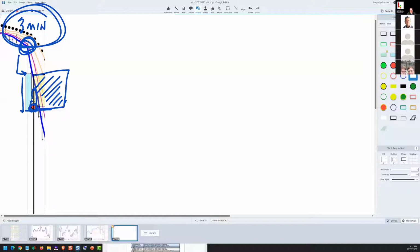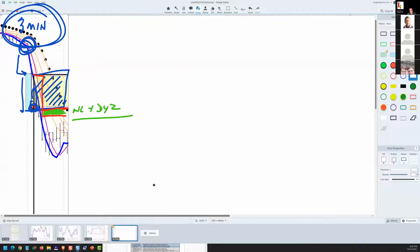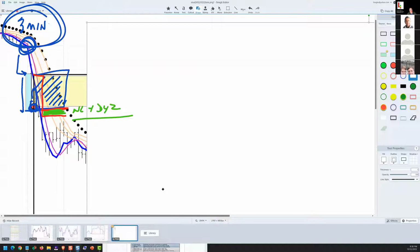By the time it moved one bar in my favor, I was ready to lock in no lose plus dinner for 2. That's the important psychological moment in the trade. This is an important moment.